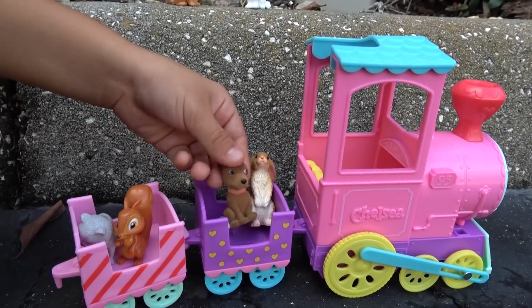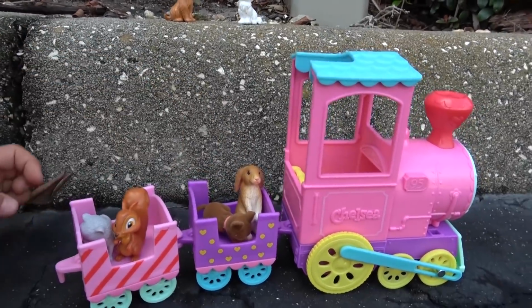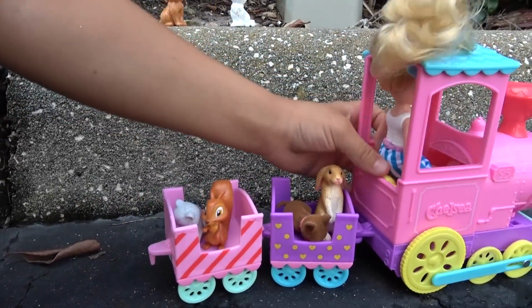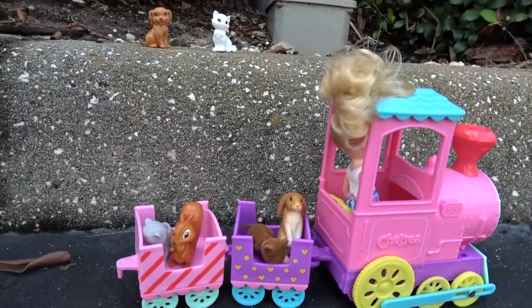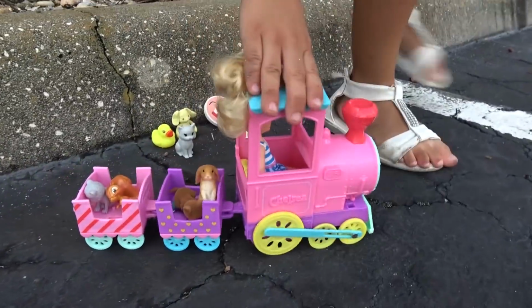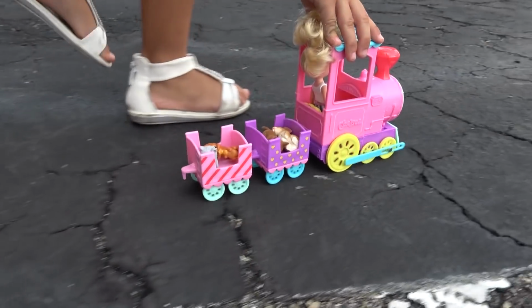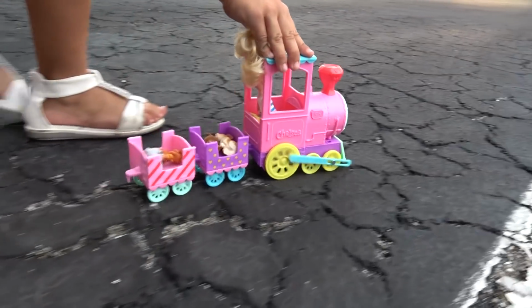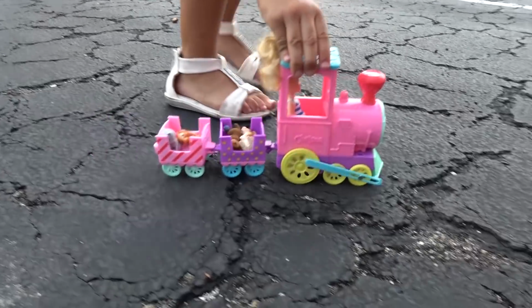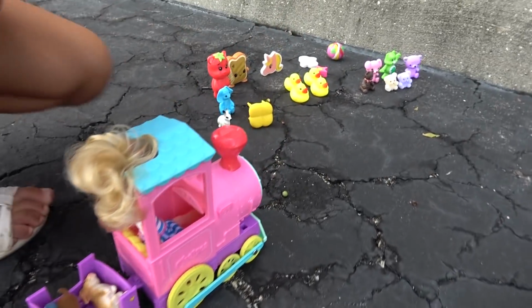We are friends. Oh, it has a toy with it, too. But he wants more. Okay. Let me get back in the train. All right. Let's go. Choo-choo. Choo-choo. Let's go to the toy store, guys. Choo-choo train. Oh, we're going. Here it is. Almost there. Let's park right here. There it is.